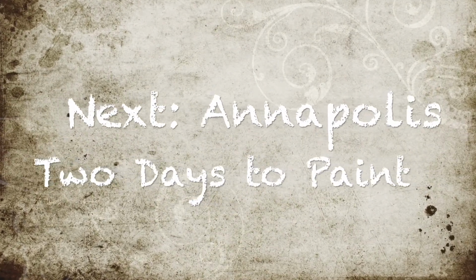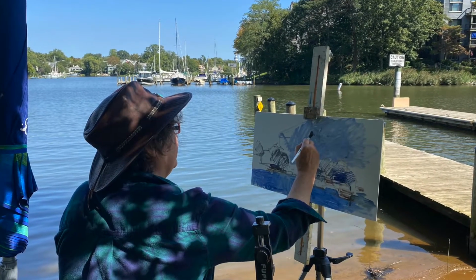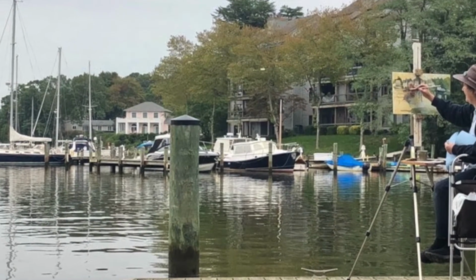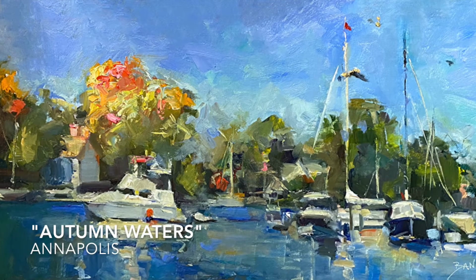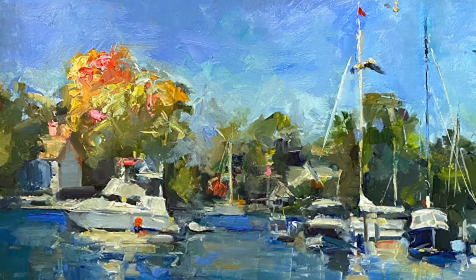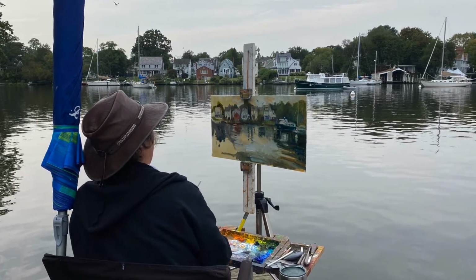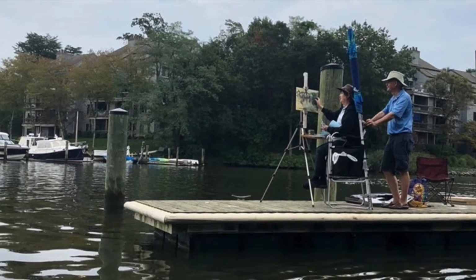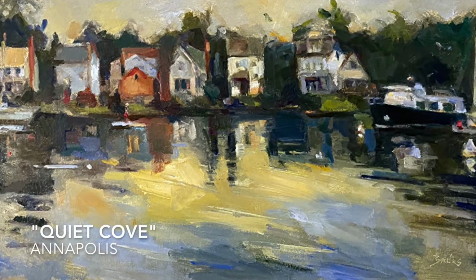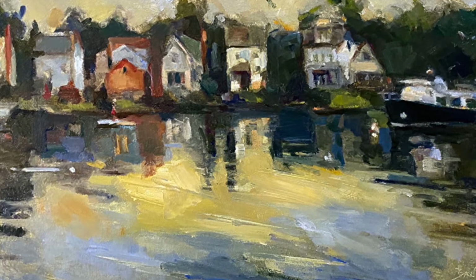The trip continued. So on the way home, it wasn't long enough, so I decided that I needed to paint for 2 days in Annapolis, and ended up turning in these 2 paintings. One included Autumn Waters. That was the first one that was on the dock. I did paint another one while I was painting this one because there was some activity, and there's just this need for me to paint. I just love every moment of it, and it's just exploration, and hate to pass up some wonderful scene. So I love what I paint. Anyway, I hope you do too.